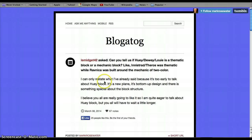Mark Rosewater said, I can only restate what's already been said because it's too early to talk. We'll probably hear about it late spring. It's a new plane. It's bottom up. Oh, whoa, it's a new plane. That's important. We'll get to that in a second. It's bottom up design, which we knew about, but I'll clarify more about what we're looking for there.